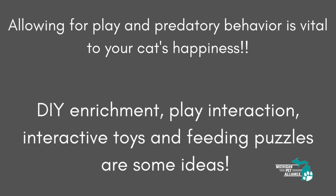Cats love that routine. But we also want to make sure that they are offered interactive toys that they can play with on their own, toys that we know they like. If you Google DIY enrichment, you're going to come up with a ton of really cool ideas you can make out of cardboard and toilet paper tubes and things like that. So you don't have to pay a lot to have a good variety of toys in your home.